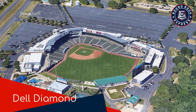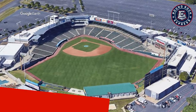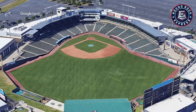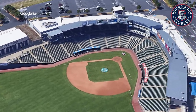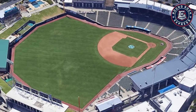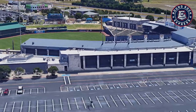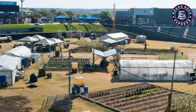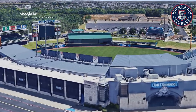Dell Diamond. Now, if you're a diamond fan, then, I don't know, go to a jewelry store or something, because this stadium is obviously not made of diamonds. Interestingly, it was transformed into a film set for parts of Fear the Walking Dead Season 4. They planted vegetables on the field and destroyed the grass. That must have been a groundskeeper's nightmare.